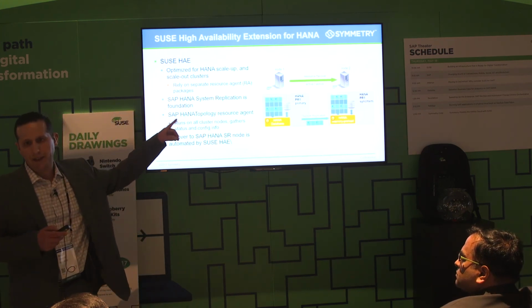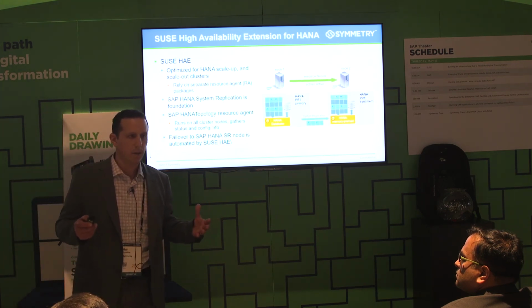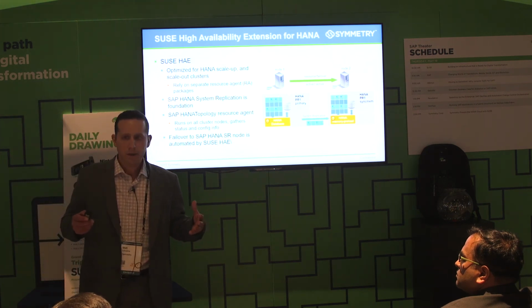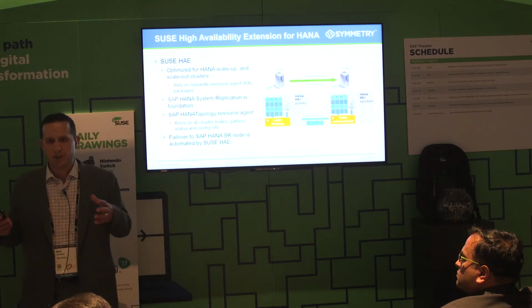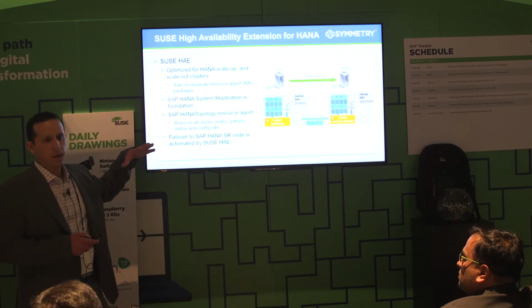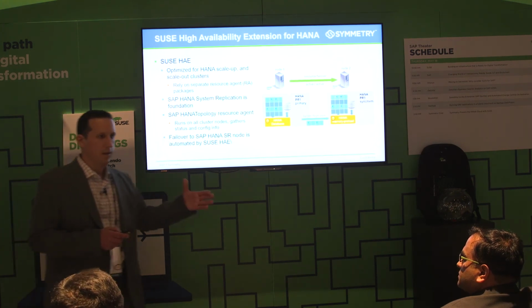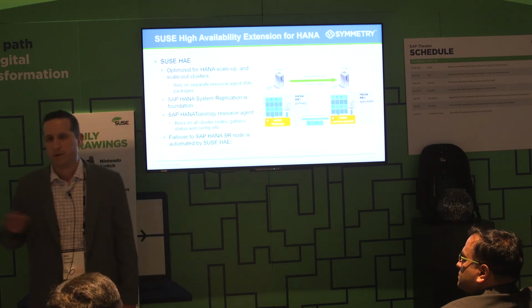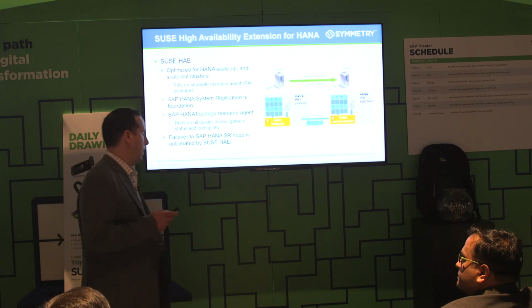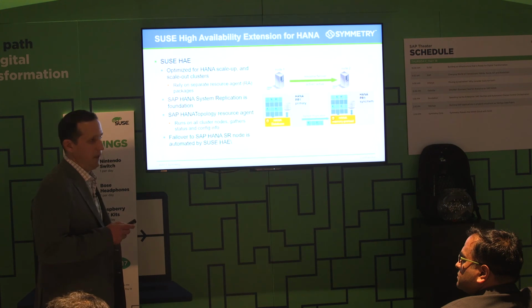SUSE HA is a way to get that with HANA, and it's essentially a fully fledged clustering suite, right? That in this case wraps around HANA native system replication. So think of that system replication process as almost a resource of the cluster. With the fencing and the heartbeat capabilities of SUSE HAE, you can automate the failover from one HANA node to another by way of using that system replication to keep them constantly synchronized. A lot of advancements in this, and I'm seeing them all the time.